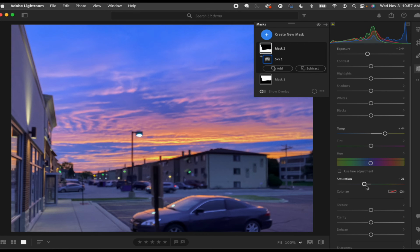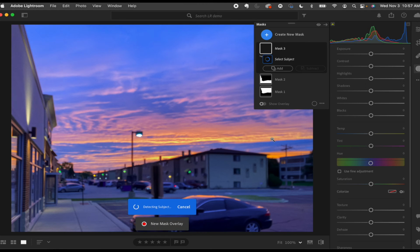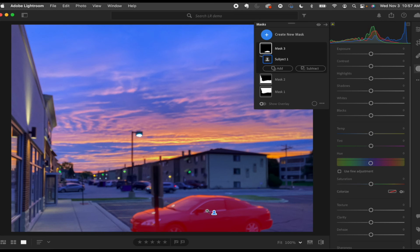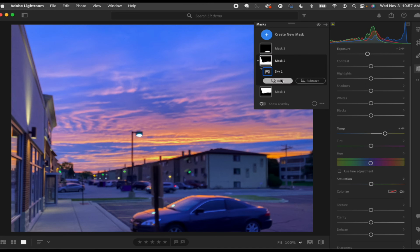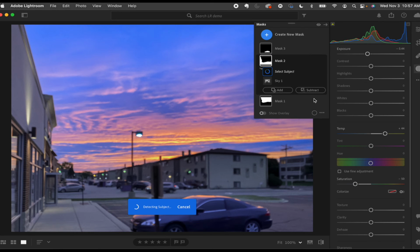And then actually we're going to hold off on desaturation because we're going to add another mask, but this time we're going to add a subject mask. And you see how it selected the car. So we want to oversaturate that car. And now we want to come back to our everything except mask. And now we want to pull some saturation out. And then we want to subtract from this mask and we want to select our subject again.